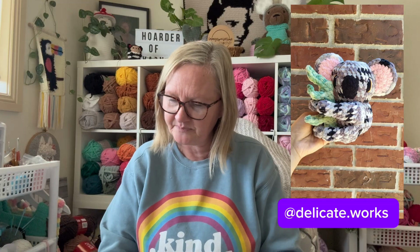Next up, we have Dominique with this gorgeous koala and little eucalyptus leaf there. She's gone variegated for the koala and the leaf, so double barrel there. Well done. Her pattern is from Cuteville Toys, and thank you, Dominique, for getting involved. You did a great job of your little koala there.